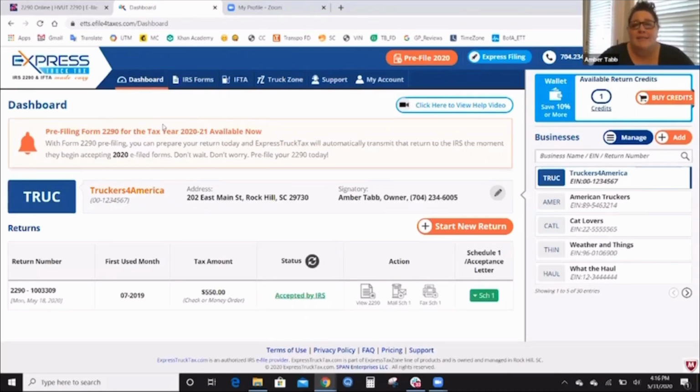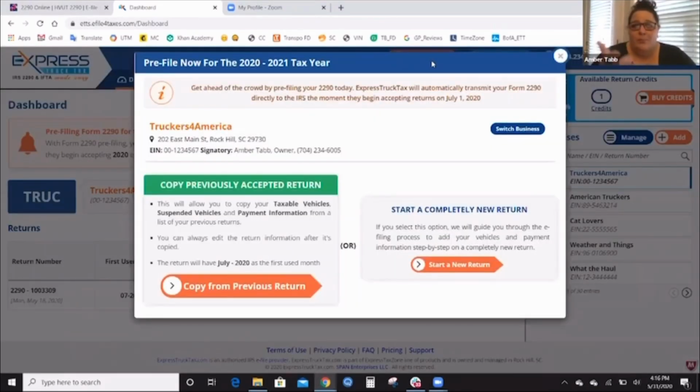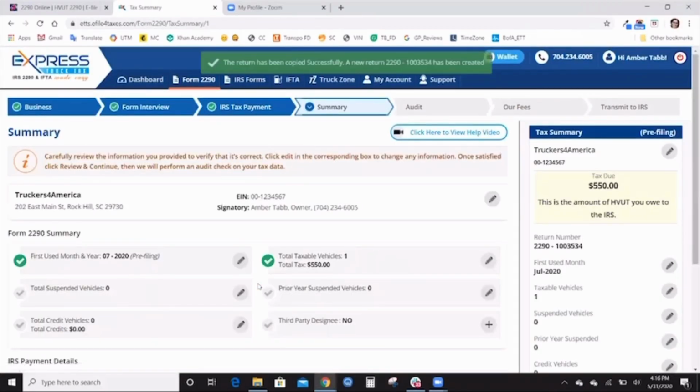So because this business, Truckers for America, has an accepted return here, all we need to do is go to the top and click pre-file 2290. And what that's going to do is bring up a box where it says, do you want to copy a previously accepted return, or do you want to start a completely new return? So if all of your information is the same from last year, so you're driving the same truck, you haven't moved, changing your address, then you can just copy a previously accepted return, and it's literally like 2 steps. Oh my God, that's awesome. That cuts out so much legwork.